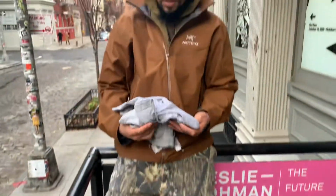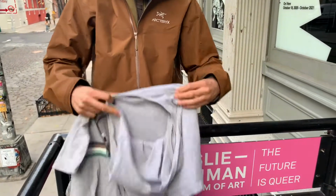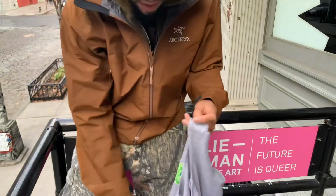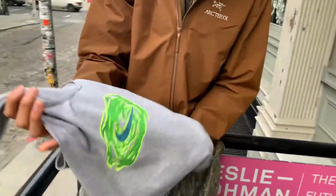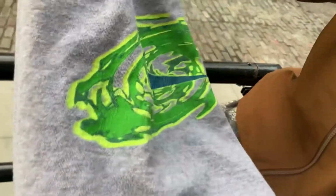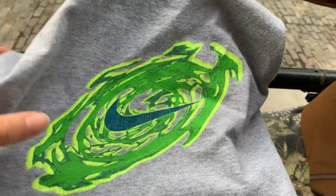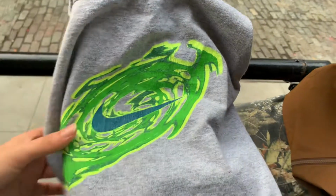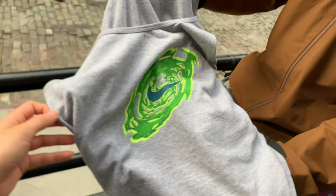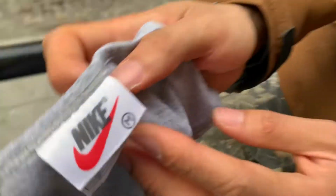Today she found two vintage Nike tees. One is a tank top, and one is a t-shirt. Nice for the summer. Pretty sick. I love vintage Nike, it's my favorite. I don't really like the new Nike. I never really buy new Nike. This reminds me of Rick and Morty, like the theme song. Yeah, I'll show the tag.